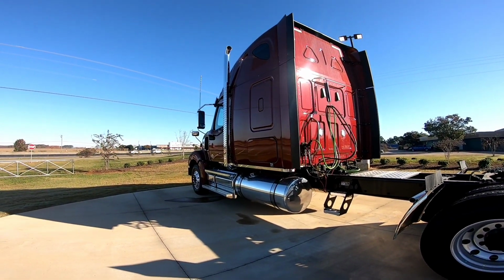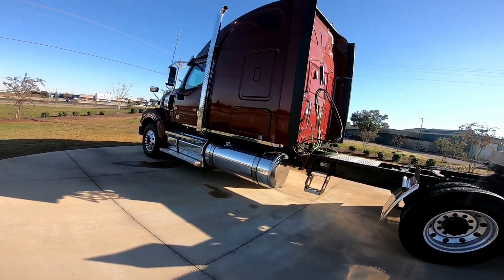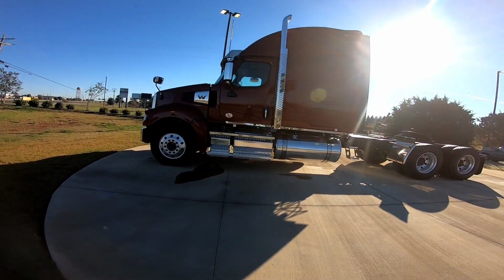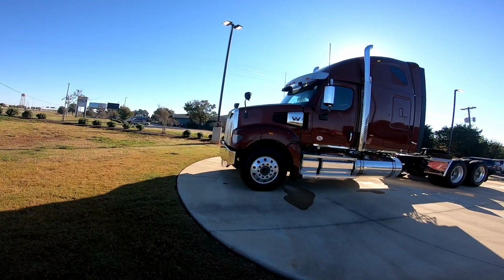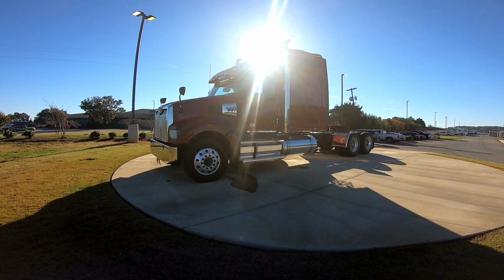I just don't, it's Cascadia, guys. It's Cascadia, 100%. With a Coronado front end. And they just put a Western Star logo on it. Y'all can't look at that and tell me otherwise. You can't tell me this is a new model. No, this is a redesign. It's like they had parts left over and they just threw them all together.